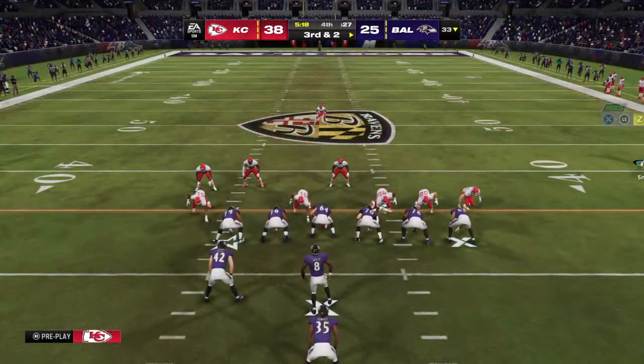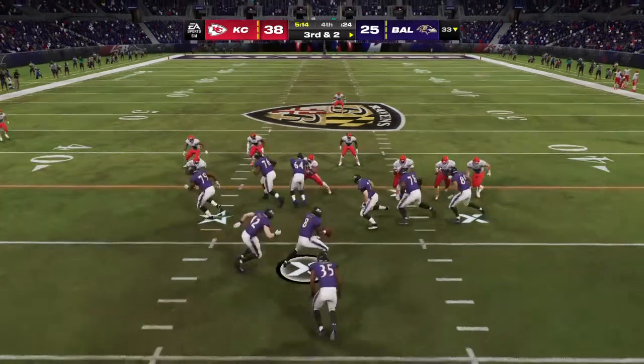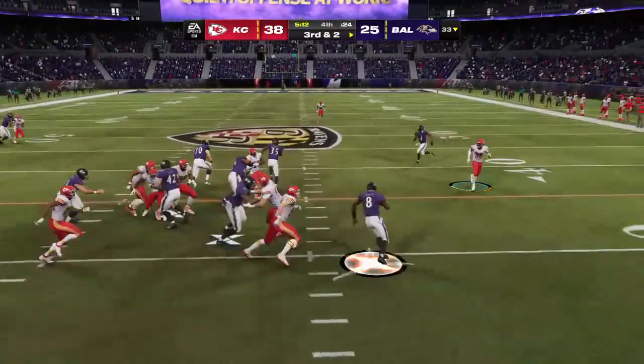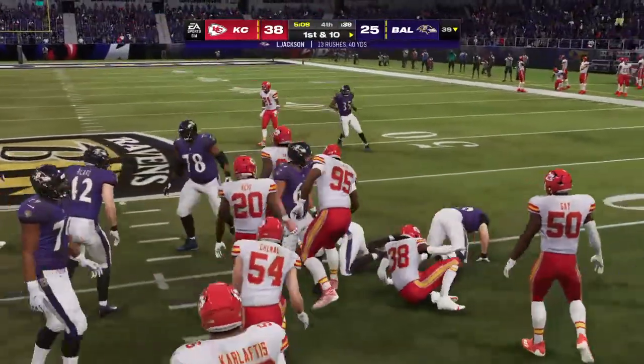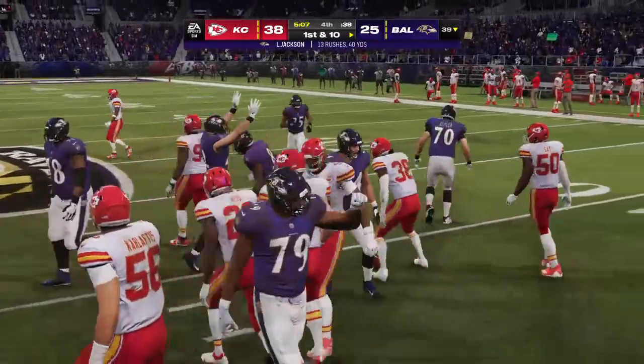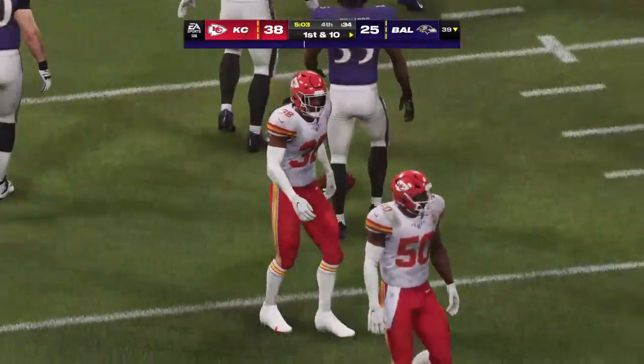Two yards still to go. 3rd down now. They'll try and pick it up by running the option to the right. And he's got the first before he's brought down at the 39-yard line. Give him 6 yards, and they do convert on 3rd.